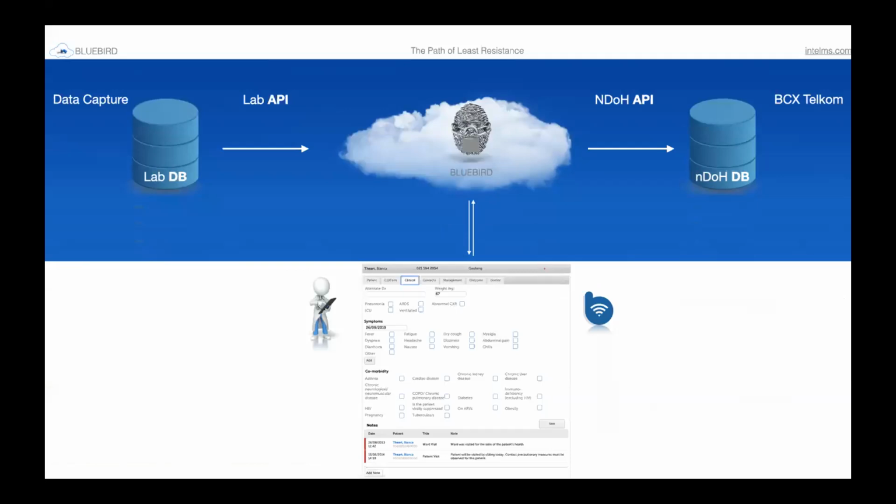As part of that web interface for the Department of Health, we also capture all individual patient information. So, for example, we know on an individual patient level what their comorbidities were, what their symptoms are, and how those change with time.